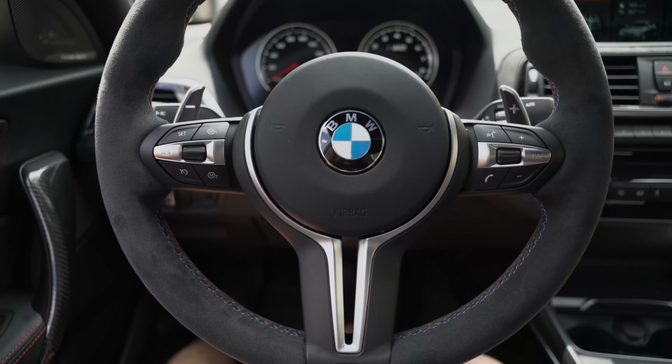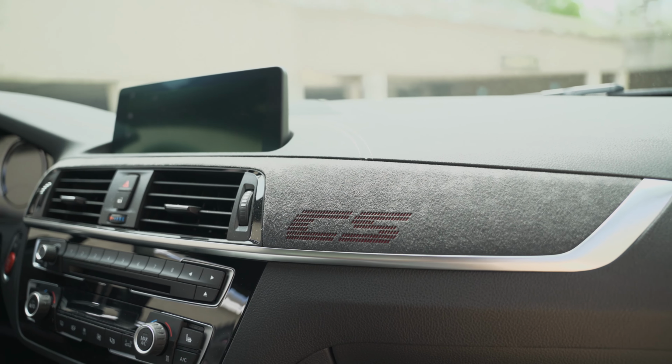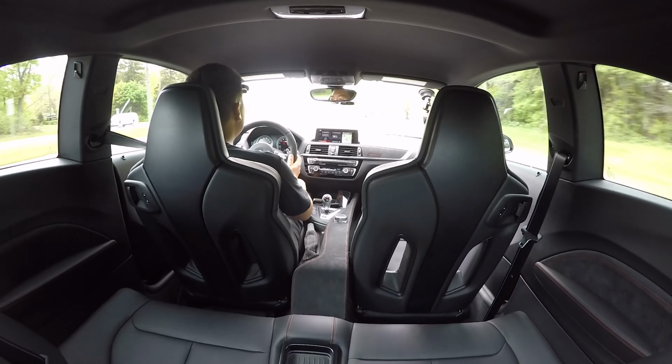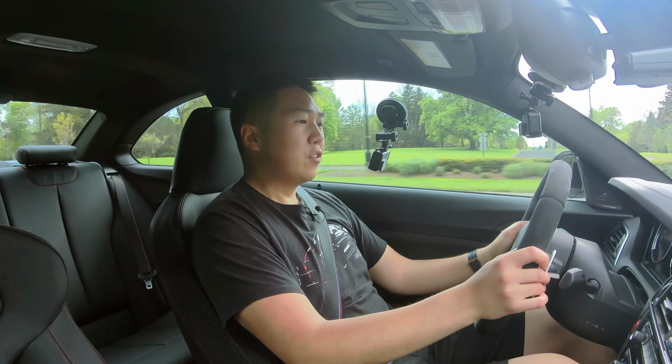But we've got this large Alcantara steering wheel, some perforations there. The perforations are echoed across on the seats too. And then we also have the CS perforation on the dash. A lot of Alcantara covering this entire center console. It's like Alcantara and carbon fiber. Some M stitching on the seat belts too, on the seats. So we got a lot of things.